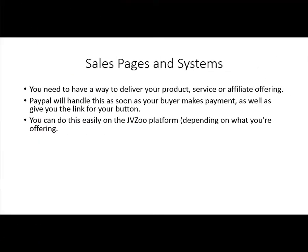Okay, now if you are going to offer something for sale, it's very important to point out that if you're going to create your own product or sell something that you are conceiving and putting together, this is all very easily done on the JVZoo platform. It's not that the JVZoo platform is the end-all be-all. However, in this particular case, when you're wanting something simple in order to get you started, it is very easy for you to do all of these things by using JVZoo. I'm going to be showing you how to do that in this course.